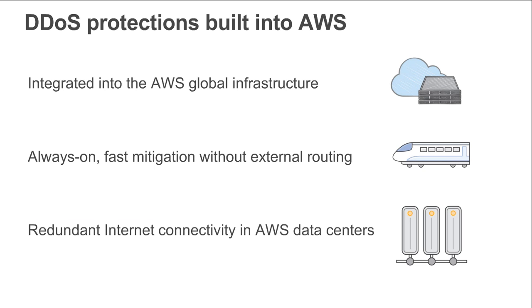So when it comes to protecting you against distributed denial of service attacks on AWS, we wanted to provide you with a capability that was fully integrated into the AWS global infrastructure. This means that we're not having to reroute traffic around the world just to mitigate these common attacks. Rather, when there's a DDoS attack against your application, we want to automatically mitigate that quickly at the point at which it ingresses into the AWS network.